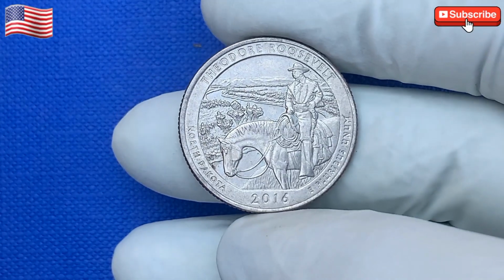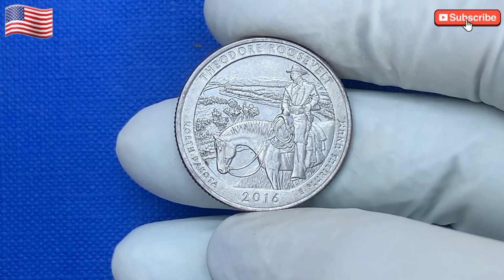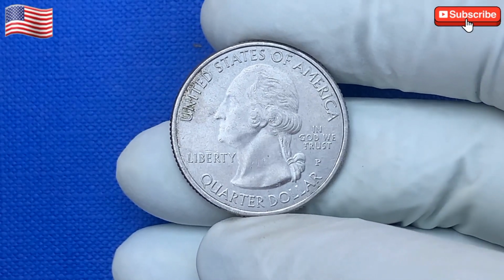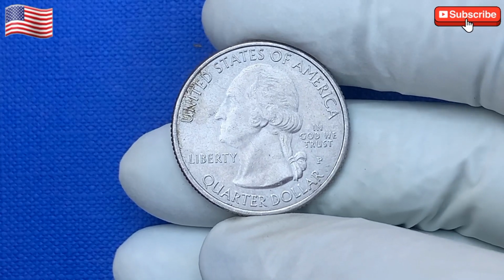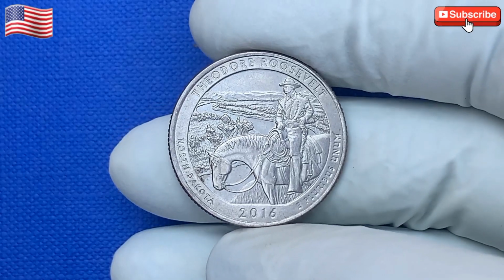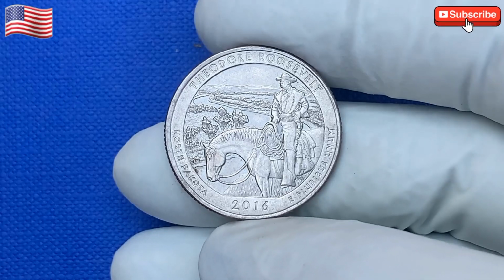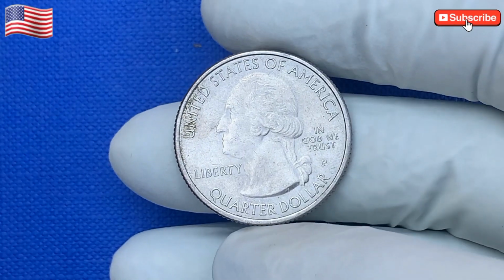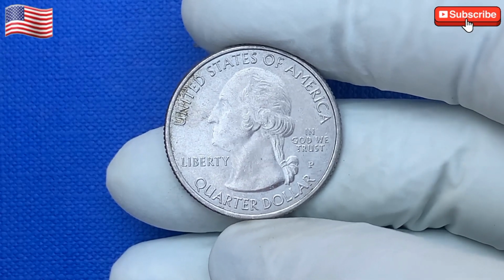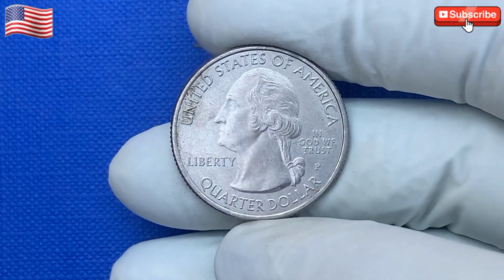Let's talk about a key feature that has increased the value of this coin even more: minting errors. Mint errors are when something goes wrong during the minting process, leading to a coin that has unusual features or imperfections. Some collectors specialize in searching for these types of errors, and they can significantly increase the coin's value. For the 2016 Washington quarter, there were a few rare minting errors, such as die cracks, double strikes, or off-center strikes, that make certain coins highly coveted. If you happen to find a 2016 Washington quarter with an unusual minting error, you may have stumbled upon a coin worth much more than its face value.